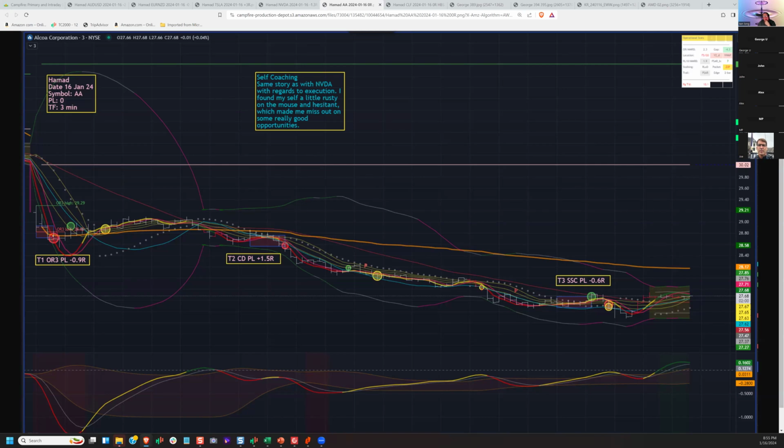Alcoa, slow getting in, but did pick up this first leg. There's a couple more re-entry points that would have paid off a little better, I think. So I think we missed the grinding move.